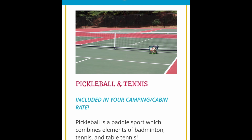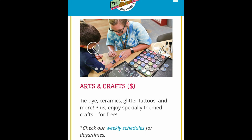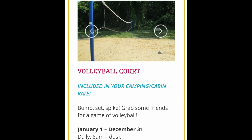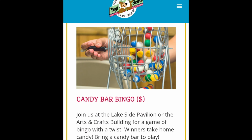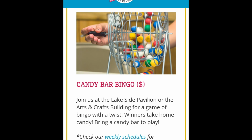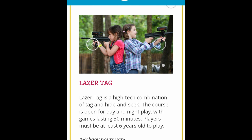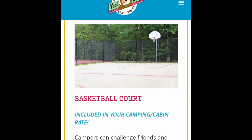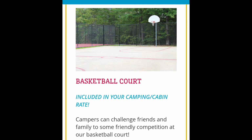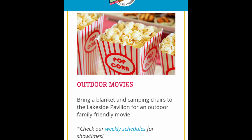They had tennis court on one end of the place, and then they also had an arts and crafts building. They'd done a lot of neat little painting objects and stuff like that. They had a volleyball court where you could play. They also did candy bar bingo. You purchase a candy bar and turn it in for a card to play. They had laser tag. It was also another fun item. The basketball court, they had that as well. You could play basketball if you like that.